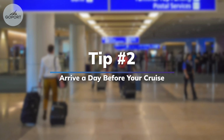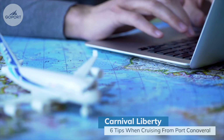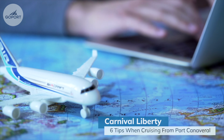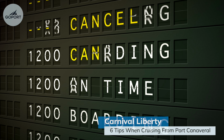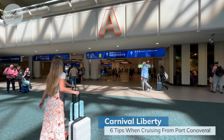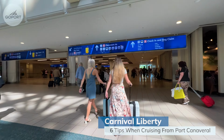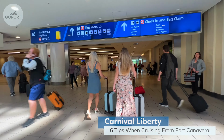Tip number 2. Arrive a day before your cruise. With unforeseen delays being a common part of air travel, scheduling flights on the day of embarkation can put you at risk of missing your cruise. When you plan to arrive the day before Carnival Liberty sets sail, you'll have the peace of mind and a more stress-free start to your cruise.